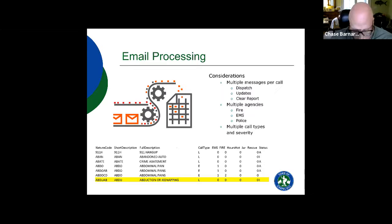So once the emails have been parsed and translated into records, we do some post-processing to prepare the data for publishing to ArcGIS Online. One of the primary challenges we faced was that often multiple email messages will be sent for a single call. These may include the initial dispatch call, updates, including additional services being added to the call, and ultimately a clear report indicating the call is no longer active. So code was written to process these multiple messages and consolidate them into one record when possible.